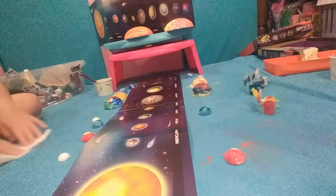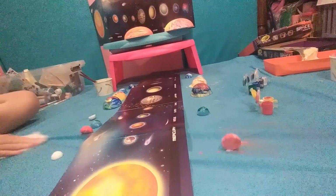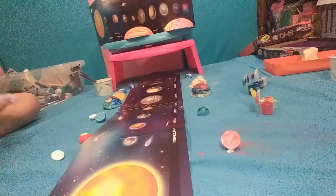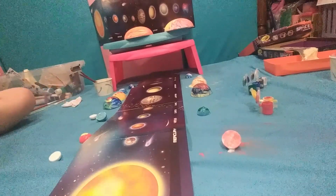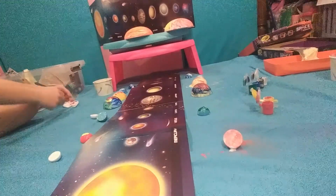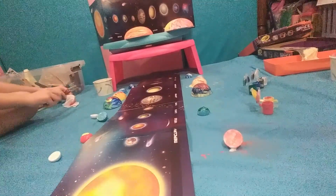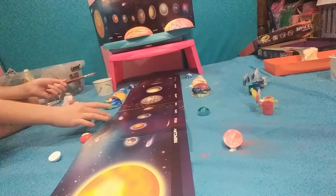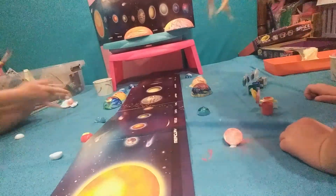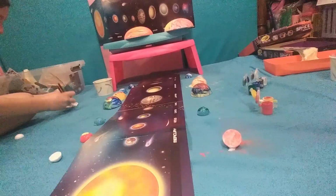Girls, isn't it amazing how Earth is in the middle of the icy planets and hot planets? Earth is just right, right? Yep. Okay, so the next one is Red Rover, send Mars on over. That's cute. Okay, we're doing Mars now?